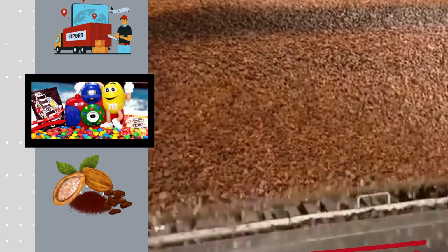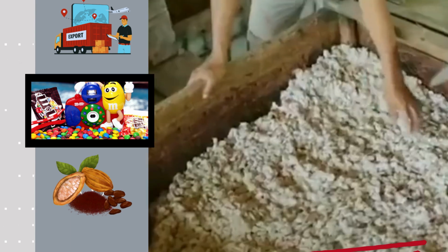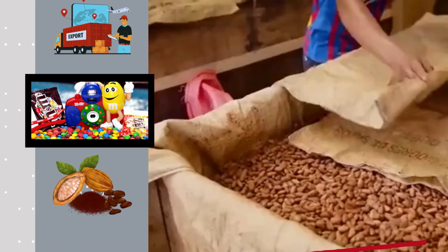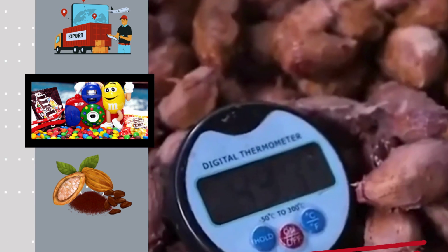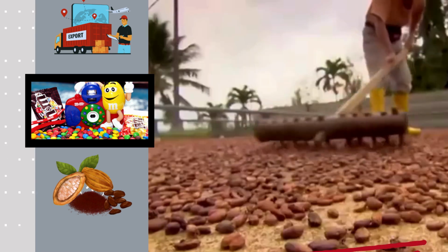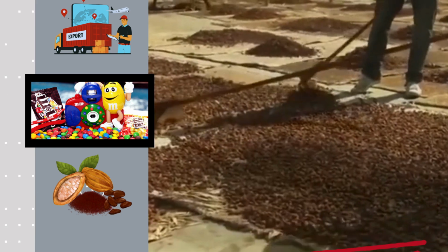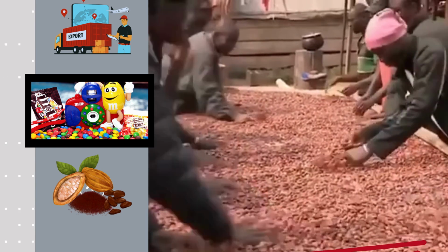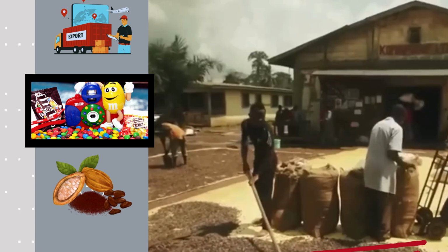Fermentation takes place on farms or in collection centers. The beans are placed in wooden crates or piled up, covered with banana leaves, to stimulate the activity of yeast and bacteria. These microorganisms convert the sugars in the pulp into alcohol and acid, raising the temperature to around 45 to 50 degrees Celsius. Under the influence of enzymes, the internal structure of the beans changes, reducing bitterness and forming complex flavor precursors.